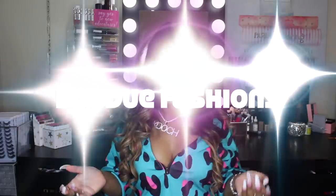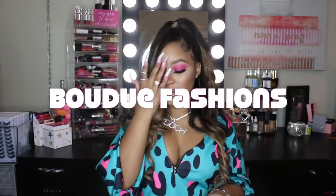This next package is quite a bit of things. These items are from Boudue Fashions. I believe that's how you say it. With this particular company and these items, I didn't pick everything. They did send me some extra pieces, and they are pieces that I wouldn't wear, some of them, so I will give them away. I usually give a lot of my stuff to these girls who live down the street from my mom. I'm still gonna show you everything that they sent, and I'll show you the ones that I picked.